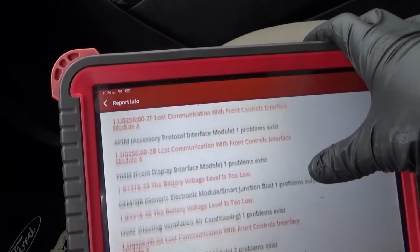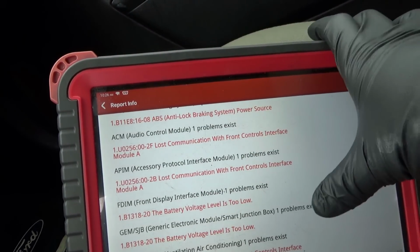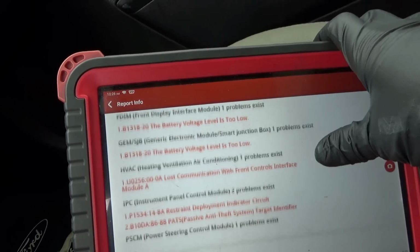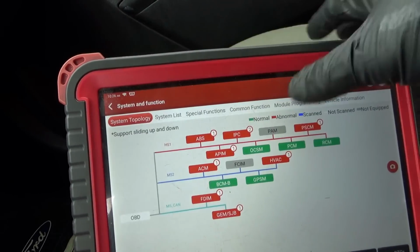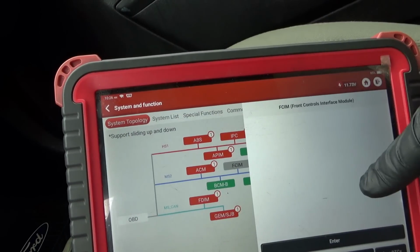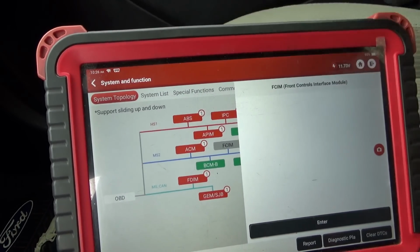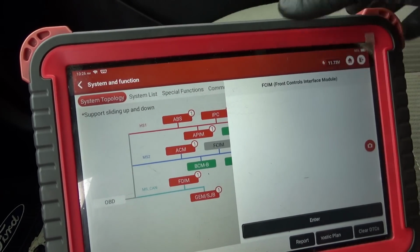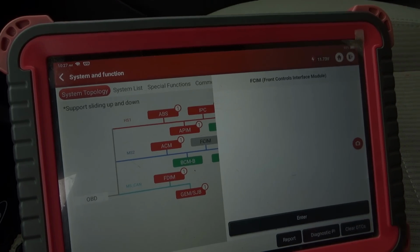So HVAC, APAM, audio, so front controls interface module. That's what we're after. So I saved that. FCIM, front controls interface module. We need a wiring diagram. They said they checked the fuse, but obviously we need to check it ourselves. FCIM. Let's go take a look.